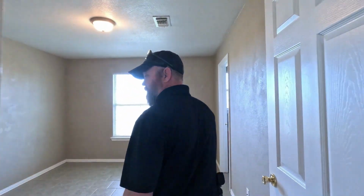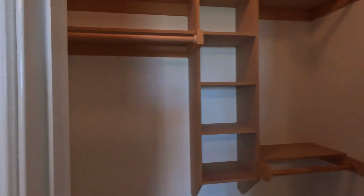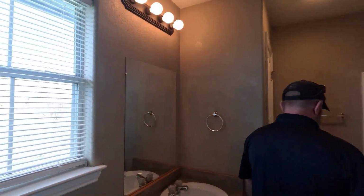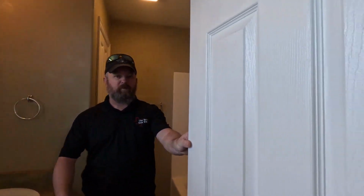And here we have the master. A little bit bigger closet. Also with the insert, but it is bigger. And over here we have the master bath. Decent sized little bath. Come on in.